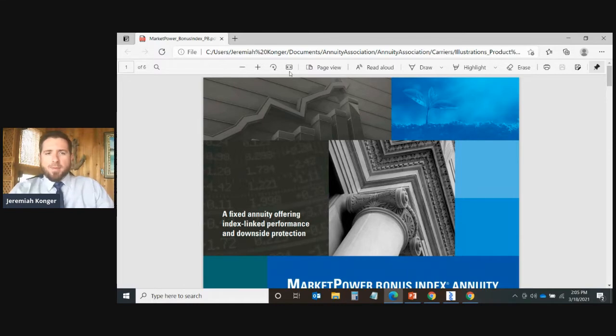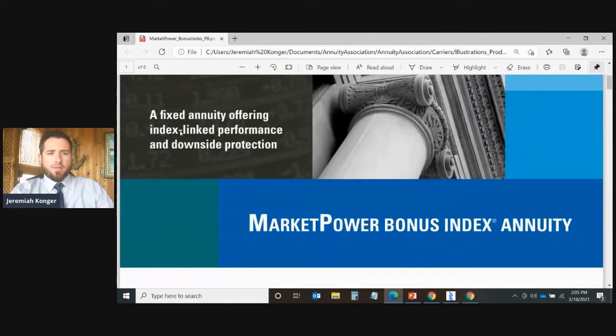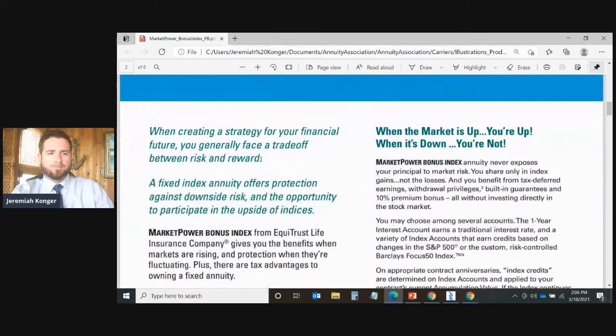So I'm going to make this a little larger for you so we can see it all together very easily. So this is a fixed annuity offering that's index-linked performance with downside protection. And again, it's called the Market Power Bonus Index Annuity. And the reason why it says bonus, obviously, is because in this specific product, any premiums or investment dollars that go into this product during the first year will receive a 10% bonus applied to those dollars. So every $100,000 you put in, you'll be receiving a total of $10,000 in bonus.